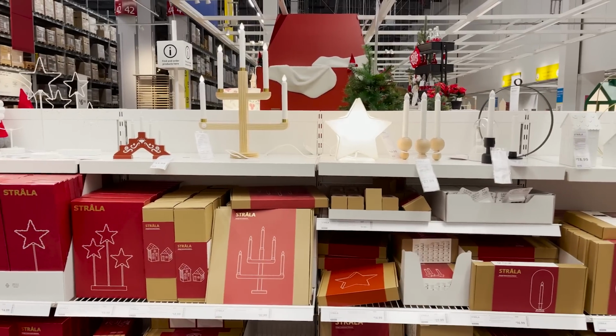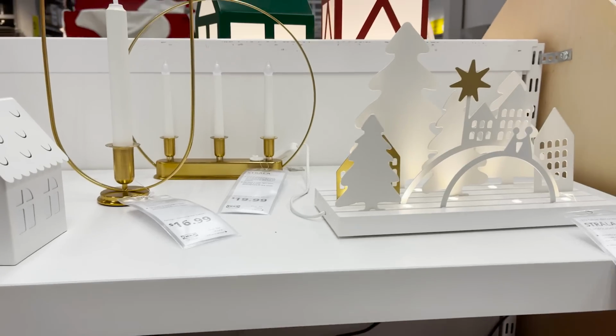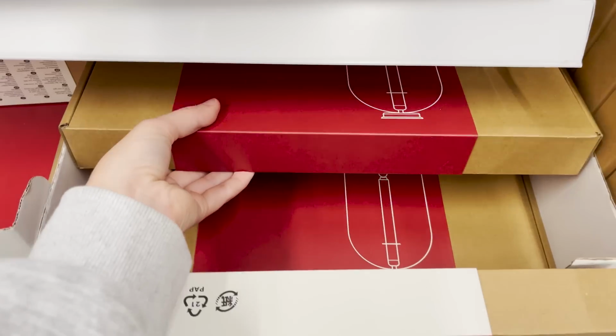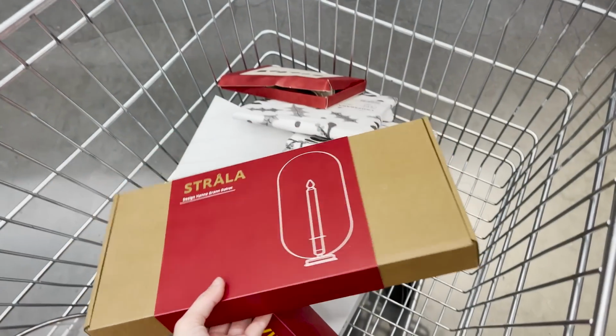I always like adding extra lighting to my home during the holidays, so I'm definitely going to be picking up some of these little candlestick decor pieces. I'm going to pick up one in each size. I feel like they would look really nice placed together or even separately.